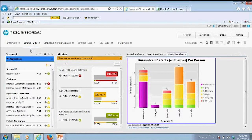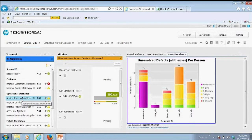So what I'm highlighting here for you, even though I've clicked on the VP of Ops page, I have the ability to cascade, like I mentioned before. So in this case, I've cascaded down into the VP of Applications. So I wanted to highlight some of the UI Mashup here if I were managing overall application development, the overall application testing activities. So we can see here I could come in and look at different information such as process excellence. It's going to show me different KPIs.